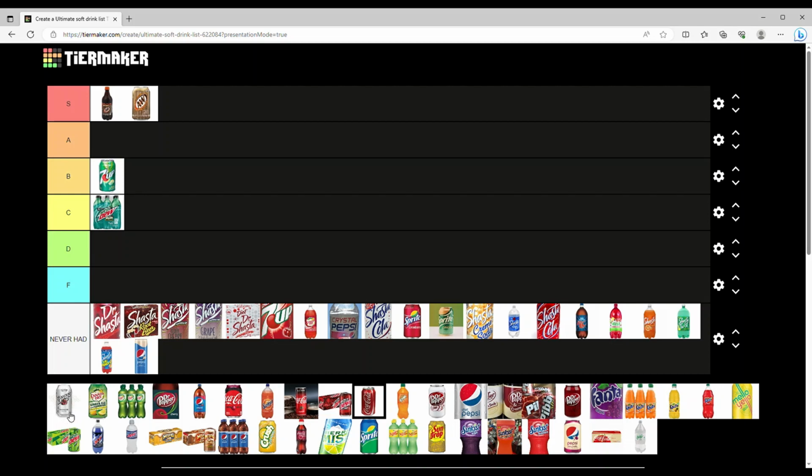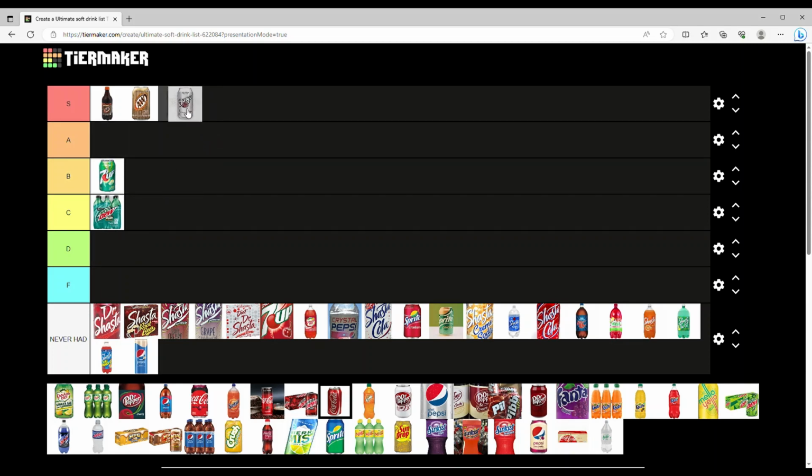Alright, then we have Barq's Root Beer, and I will put this in the S tier. I'll put it behind A&W because I feel like Barq's Root Beer, it's by the Coca-Cola Company, and if you're getting fountain soda, that tastes different than in a can or a bottle, and it's the best in that scenario, but otherwise, if it is in a can or a bottle, it's just not as good.